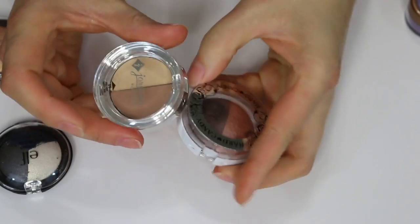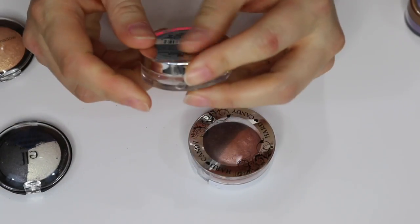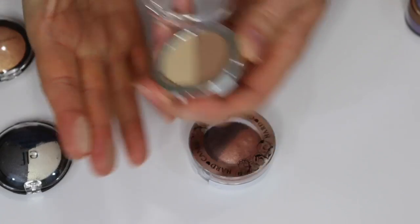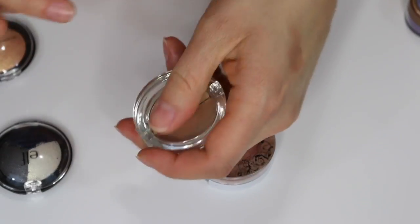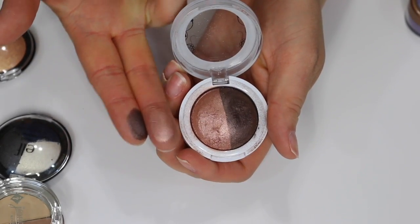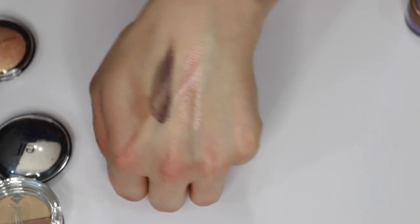Sorry. And then I have these two random shadows. This one's from Jordana, and it's called Good Match. And it's just like a very neutral duo. They're matte. It's okay. I just never use it. I think the brown shade's really nice for a crease color. This is from Hard Candy. It's called Rush Hour. I used to use this a lot. Like they have two big dents, especially the lighter shade. This is really gorgeous, but I don't need it.